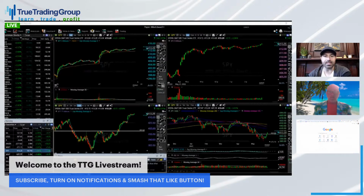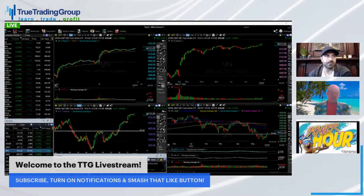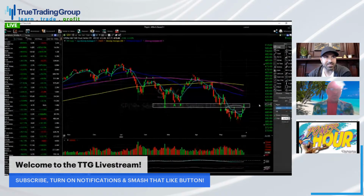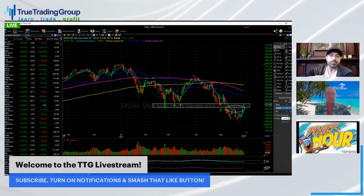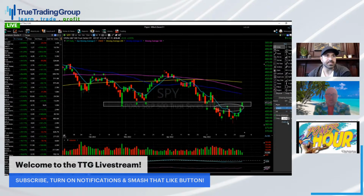This is the level that I'm seeing as a previous support zone from the Russia invasion low. Then you had these previous little pivot double bottom lows before that March rally. We sold off, and then you can see how some support started to step in. Then you broke underneath it, and that area became resistance. Now you're starting to poke your head back above it, but you're still inside of this range of resistance. Once you get over 415, that really takes you out of that resistance zone. So I still think we're inside of this area.